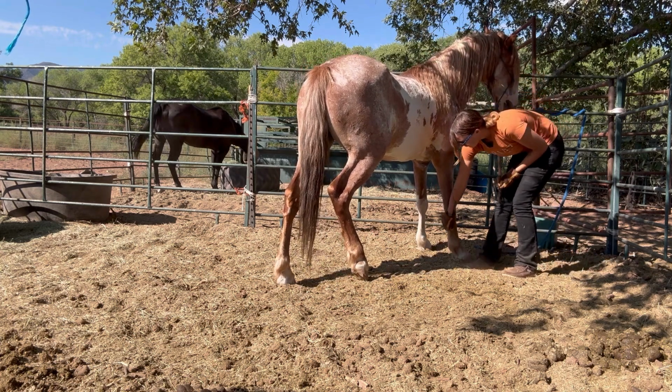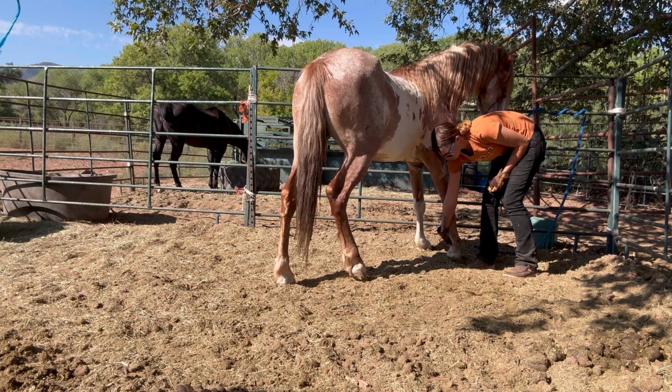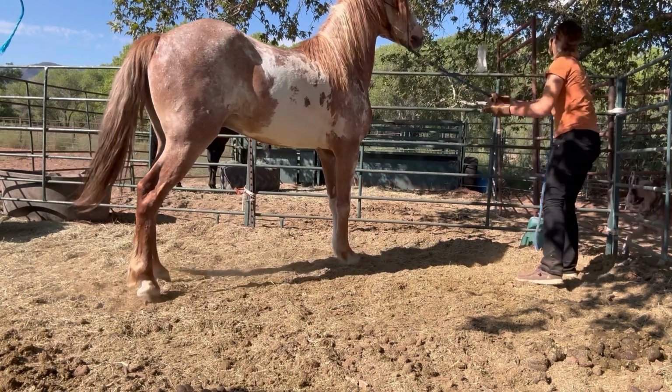You'll see here as I go to pick up that front leg, he won't bend the knee, he's very stiff, and he's nervous about it. You can see that he's looking at me. Overall, he's just not a fan of the process. In fact, he starts to back up and pull back a little bit.